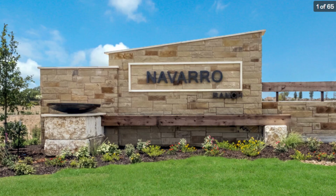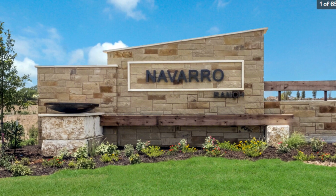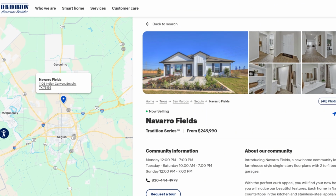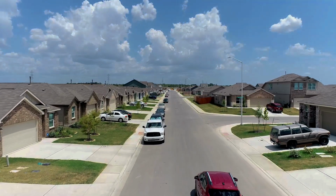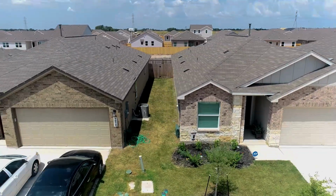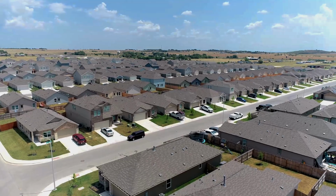Now, when it comes to their overall top neighborhood, that neighborhood is Navarro Ranch in Seguin. Seguin is another extremely affordable option, just south of New Braunfels. There are a lot of really affordable neighborhoods out there. There's a couple Lennar, a couple D.R. Horton, lots of Sitterle, you've got Chesmar, Perry, and all kinds of different builders in Seguin. Navarro Ranch has 340 homes that have sold or are currently listed by Lennar, and the price points in that neighborhood are $145,000 all the way up to $365,000 for their bigger 2,700 square foot homes.